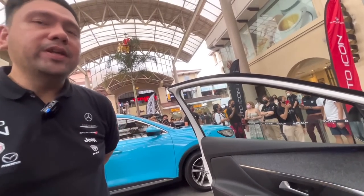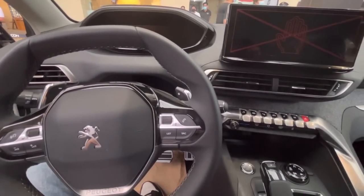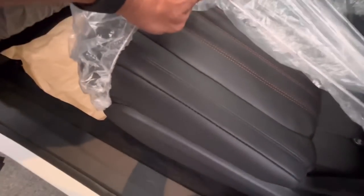Kamusta naman ang pricing nito? 2.3 million. And this is made in France, o hindi? Made in France, sir. Opa. You chose, eh. Ayan, guys. Ganda. It can fit 3 passengers there. At ang leather seats. Leather din, sir.